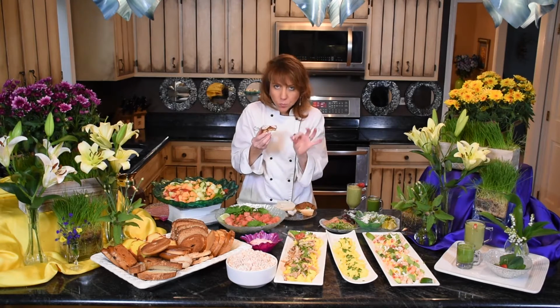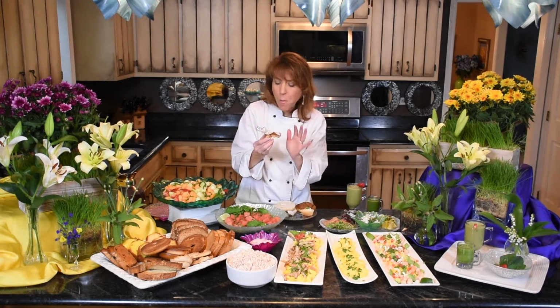Macerate your strawberries, which means just chop them fine and mash them a little bit. Julienne your basil. It is decadent and exciting and not a lot of work.